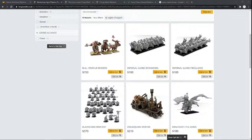I'm sure they'll do something like the old Dwarf King Alaric, where he was carried on the shield. They might do something like that as their character. Bring back Alaric. We'll see. Who apparently is not a Visigoth.